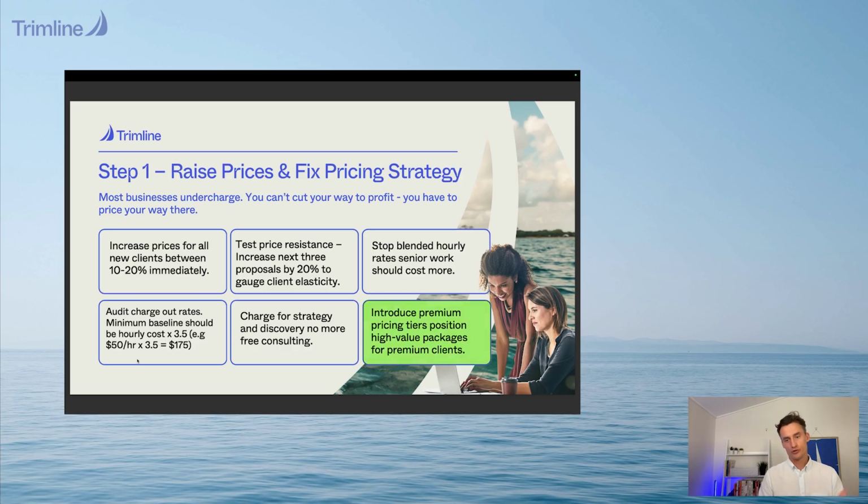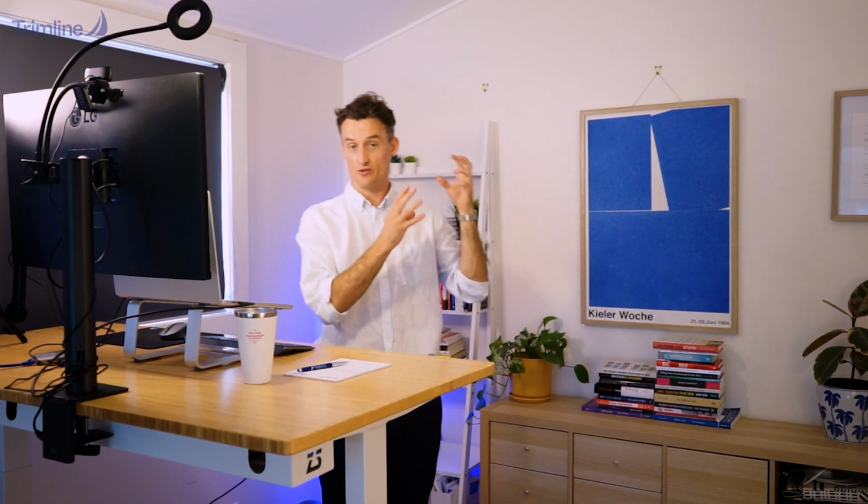And finally, introduce premium pricing tiers for high value clients. If you get a big tier 1 client that comes in the door, you need to have a product that you can sell to them that is super valuable and high margin. If you don't have that kind of gold standard package, people can't buy it. So introduce something that's super high value that also positions you as an expert.